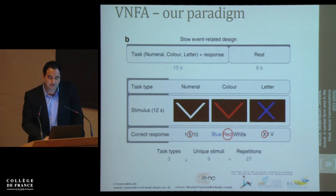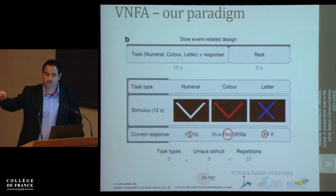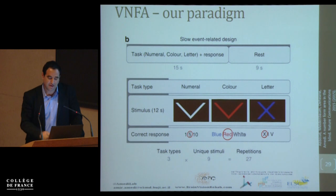And basically, what the subjects had to do, they got across the entire experiment the same stimuli, but each time, just like the shape location experiment, they needed to perform different tasks or different computations on this. And what you see here is an example of three stimuli.